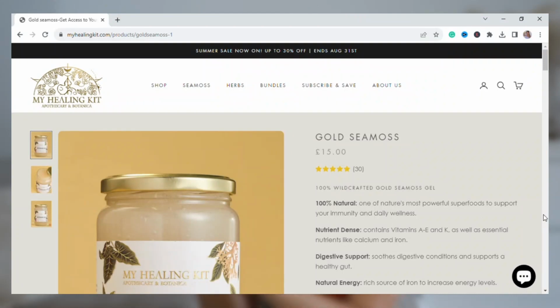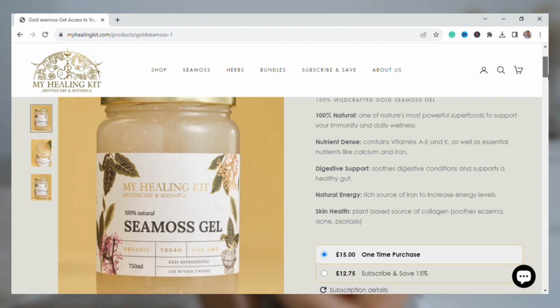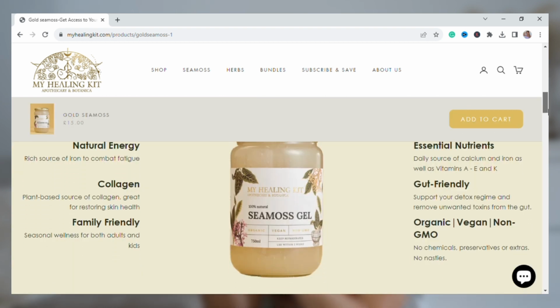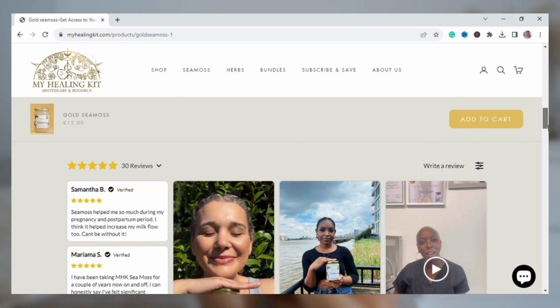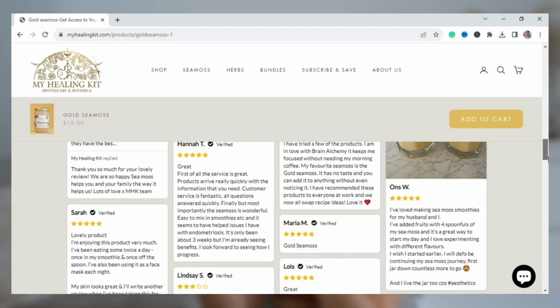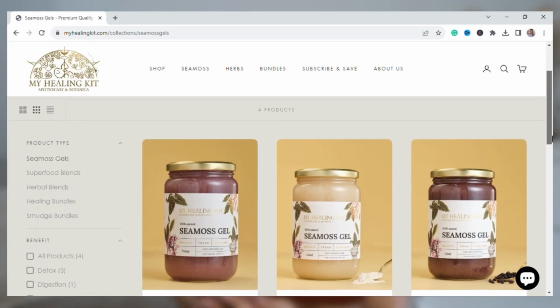If you haven't heard of this product before, please check out their website or read about it, because consuming sea moss gel has loads and loads of benefits. Some of the things this is good for is digestive and gut health, increases energy, immune support, nourishes skin, hair and nails. It's also good for the health of your bones and your joints, and it can also help with fertility. On the website you can see that they have different types of sea moss gel.